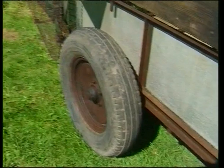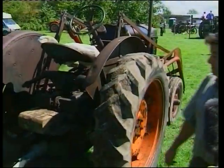So it would take up a couple of tons on there, I should think. About a couple of tons, yes, plenty, because it weighs heavy, doesn't it? It does.